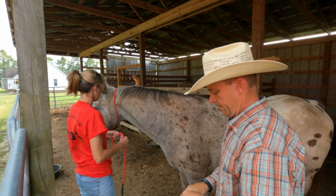Well, a quick update on Buck. He's doing pretty good, but today he gets his second round of antibiotics. So we're going to try to go ahead and give him those two shots and get some more ointment put on where his stitches are at and go ahead and get him fed and see how he's doing.